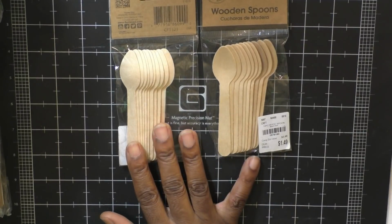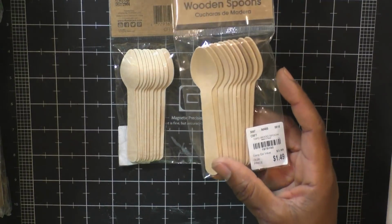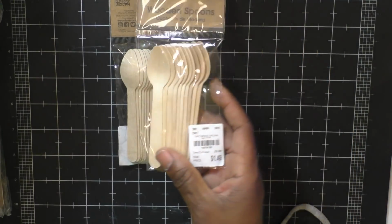I like these little wooden spoons. If I did a hot chocolate or a tea treat for someone, I could attach this little wooden spoon for them. I thought those were cute.